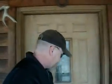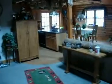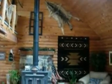So now if you'll join me, I'll take you inside and we'll show you what the interior of the house looks like. Come on in. As you're entering the front door, the first thing you'll see is the set of stairs, and the handrails and the posts were all constructed of timbers that were cut down for the driveway. To the right of the staircase is what we call the great room. It's our living room with our wood burning stove that heats the entire house. Up above the stove is my timber wolf pelt, and we have an Indian rug hanging. You continue on through into the kitchen and dining area.